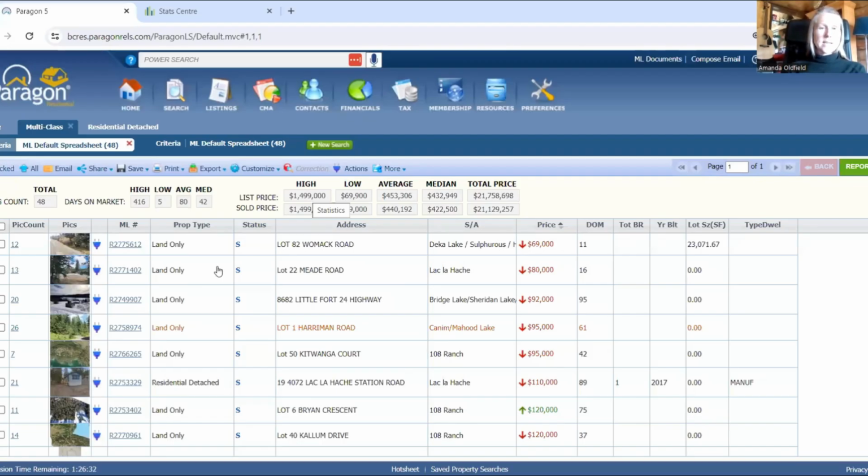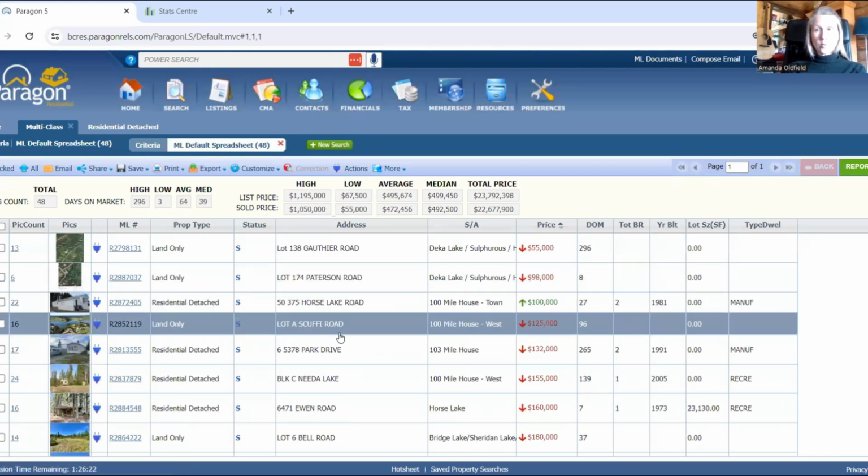So I pulled up the stats for multi-class. This is all across the residential and land, and this shows you what we sold. Last year, 2023, we sold 48 properties, and in 2024, we also sold 48 properties in May. So year over year, no change in the number of sales there.